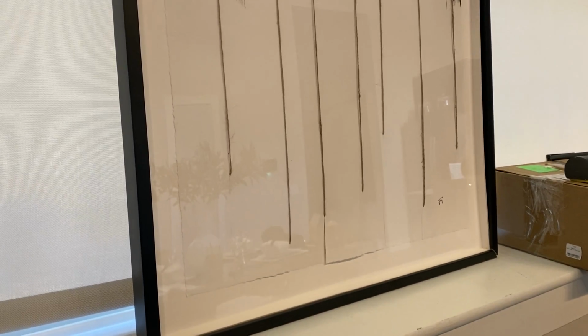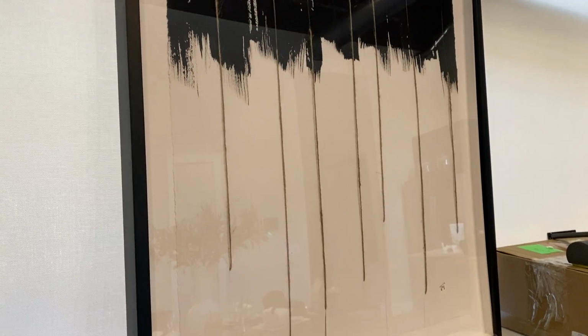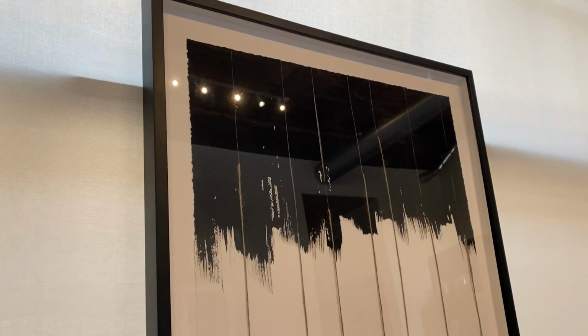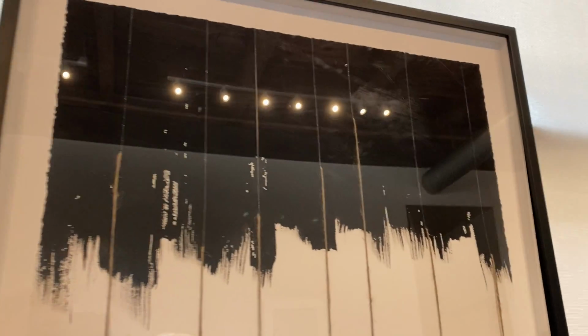I ended up buying this painting for $200. It's originally $1,000, and then I got a 30-inch modern picture light for about $150. I was really satisfied with my trip to both HomeGoods and Restoration Hardware.